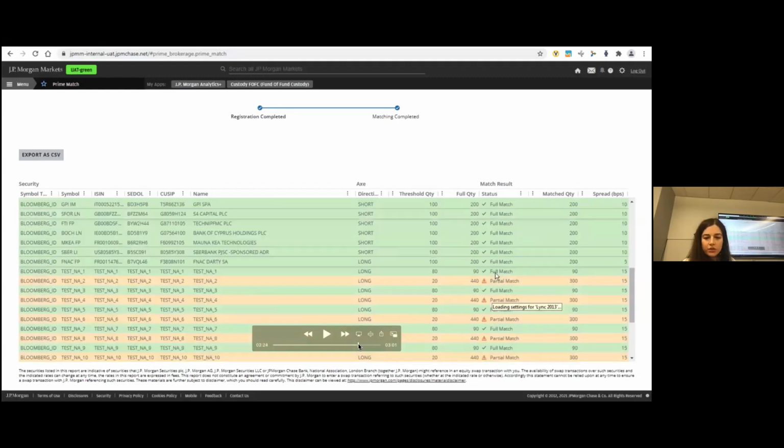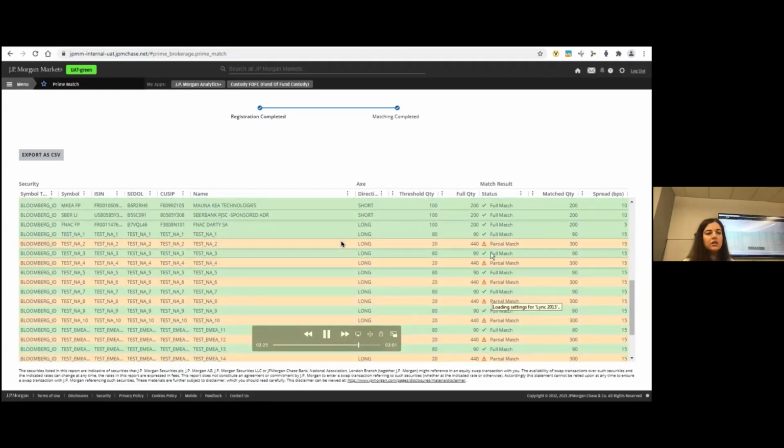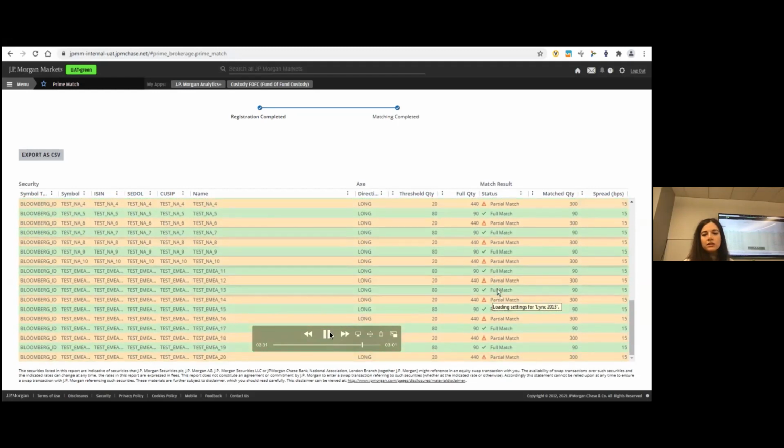And I also want to show you partial match. If we scroll down in the test fake symbols that I put here, you see, for example, there's a partial match here. He asked, his minimum was 20, his full was 440, and we were only able to give him 300. And again, this is for one client now, what it ran.